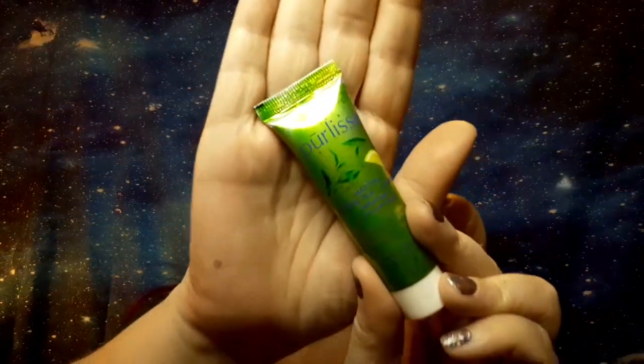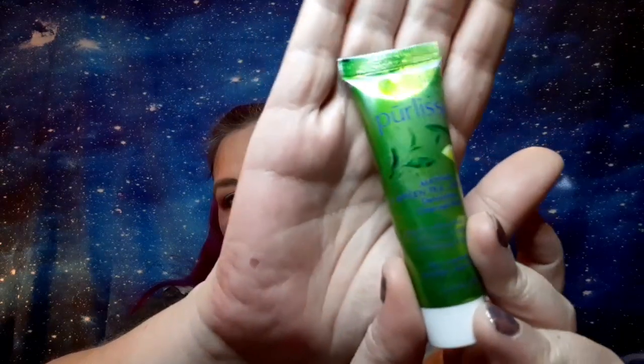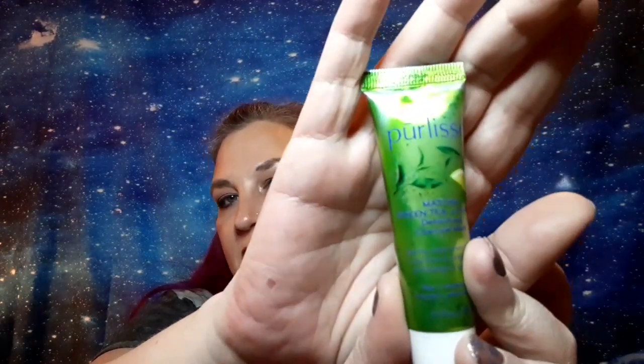So the first thing in here is from Pearlise, and it is the Matcha Green Tea and Lemon Detoxifying Charcoal Mask. And it looks like this. My lights are kind of acting a little weird today, so I'm sorry.